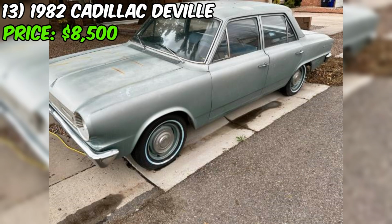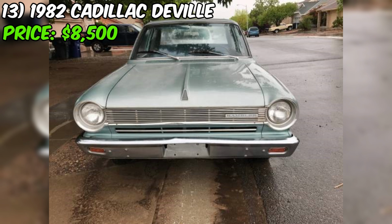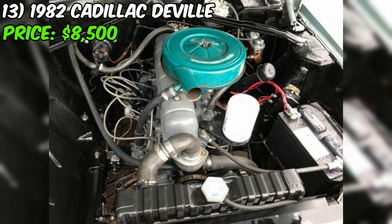13. We've got a real beauty on our hands, a 1982 Cadillac DeVille that's up for grabs on Craigslist. This vintage coupe is priced at $8,500 or best offer, and from what the seller tells us, it seems like a fantastic deal for a car that's been well maintained and has some great features.